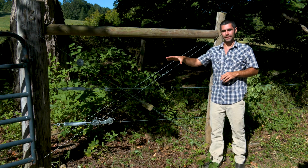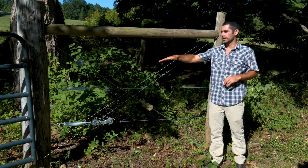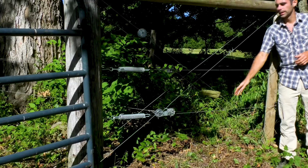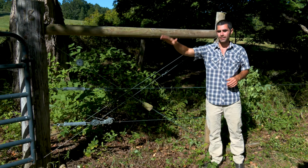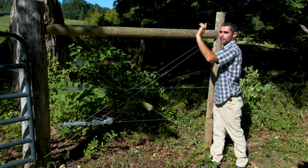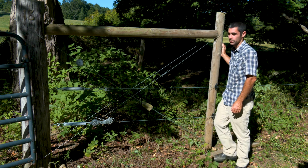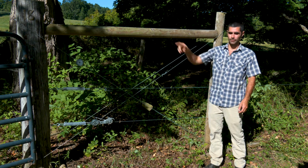Because I have a gate on this, I also have a brace going the opposite way. Normally, if this were just a fencing corner or an end and I didn't have a gate, I wouldn't have this brace on it. But because that gate is a lot of weight and is pulling that original post that way, I have a brace that goes from the top of that original post to the base of this one, which puts pressure on the base here and holds that post level.